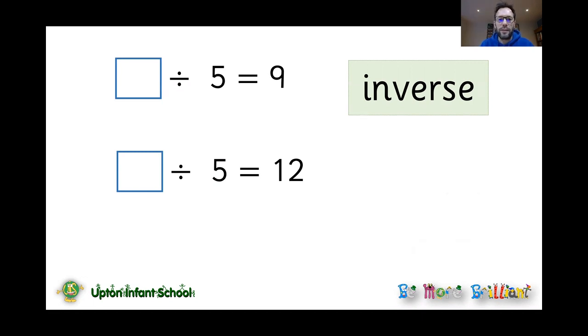Okay, let's use the inverse to solve the first one. If we use the inverse, we can think of 9 lots of 5, and that would give us 45. 45 divided by 5 is 9. 45 put into groups of 5 will end up with 9 groups of 5. Let's try the next one.